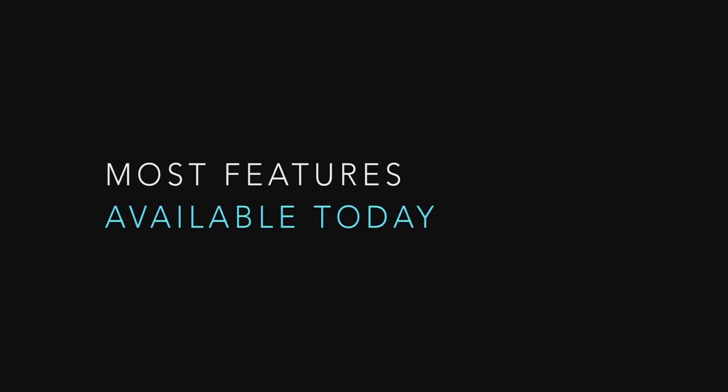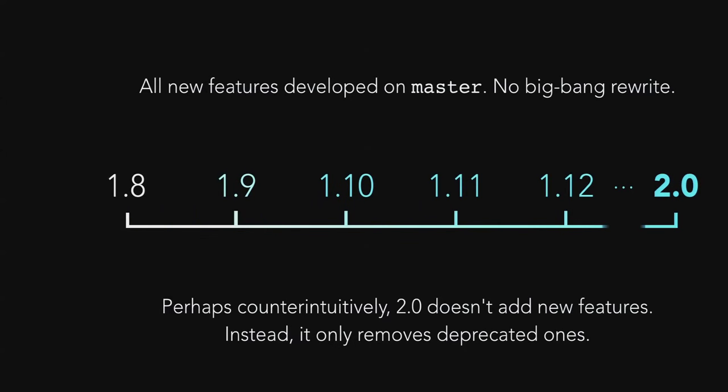So I want to talk about Ember 2.0 just real briefly, and the plan. We're doing something a little bit unusual with Ember 2.0, very different than anything else in the ecosystem. And that is most of the Ember 2.0 features are actually available today. What we're doing is developing all of the new features on master. We release every six weeks, and with every new release, we add more and more features. And we also start deprecating older features. They don't go away, they don't break, but you'll get a warning saying, hey, in 2.0, this feature may not be available anymore.